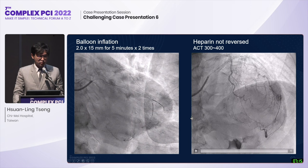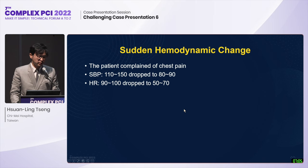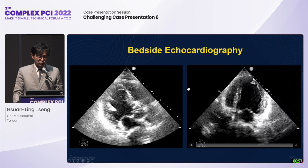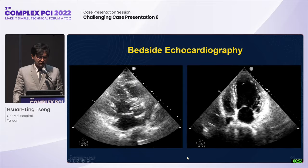We did not reverse anticoagulation at this time. The ACT was between 300 and 400. However, the patient suddenly complained of chest pain. The blood pressure and the heart rate both dropped. We checked echocardiography immediately, which showed no pericardial effusion. So we used a fluid challenge and his hemodynamics became stable. This episode might be related to a vasovagal reaction.